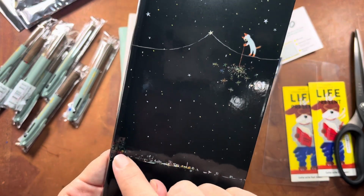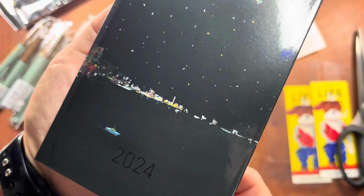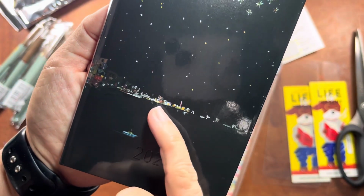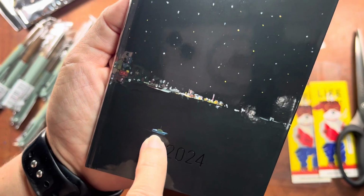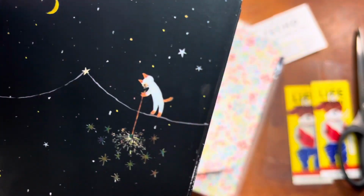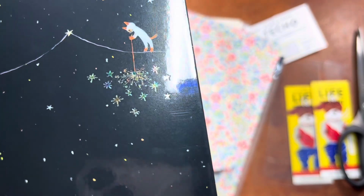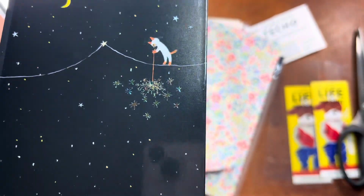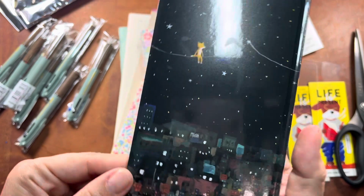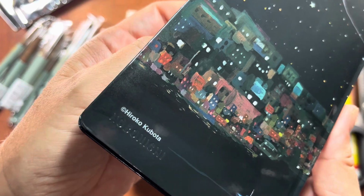I just love this art. It's very abstract, obviously, but you can easily tell that it's like a skyline, city line, water. There's the little whimsical boat, and then another cat for the other cat lovers out there. And the sparkler does have foiling in it. I'm sorry if the light's picking up the glare, but this does have that glossy finish. And I did not order a clear cover for this. They actually put the designer's name on this one as well, Hiroko Kubota.